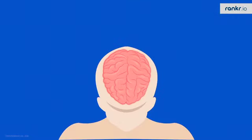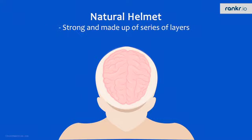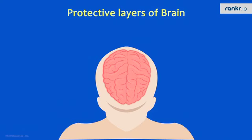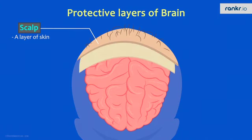What's the solution then? Well, our body has its own natural helmet also to protect the brain from such unexpected incidences. This natural helmet is also quite strong and is made up of series of layers. Let's have a look at these. Firstly, we have the scalp or the layer of skin having hair as well. Then comes the actual helmet, which is tough and strong, called the cranium.